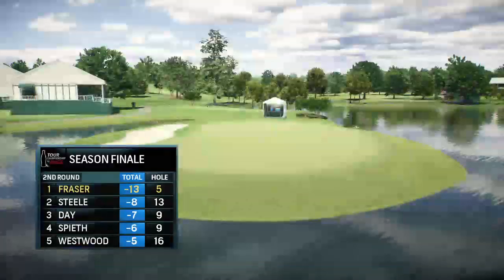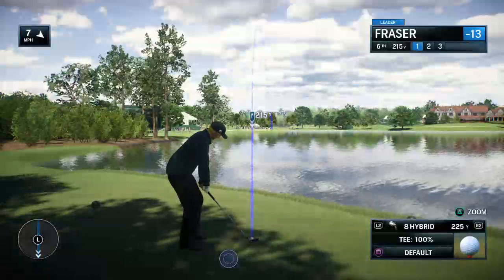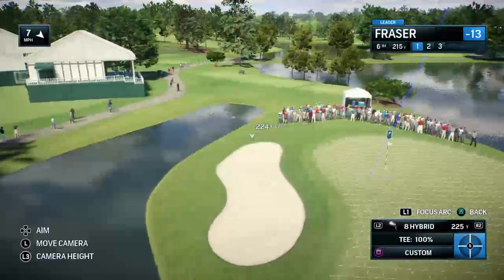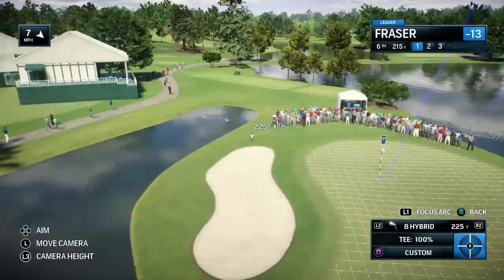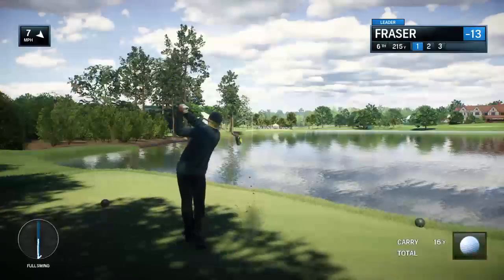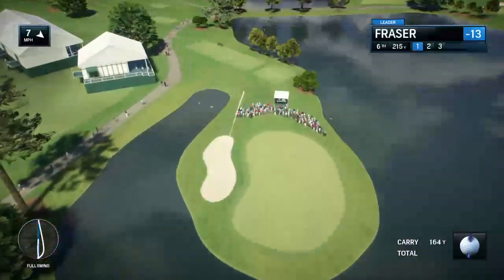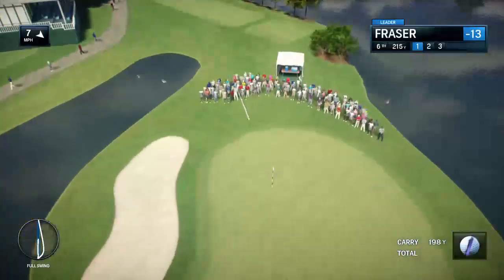This is really one of the most scenic holes on tour all year long, and a fitting spot for the season finale, the Tour Championship presented by Coca-Cola. It's the sixth hole. It's over 200 yards, and there's plenty of blue water out there just to keep a player focused on the task at hand.